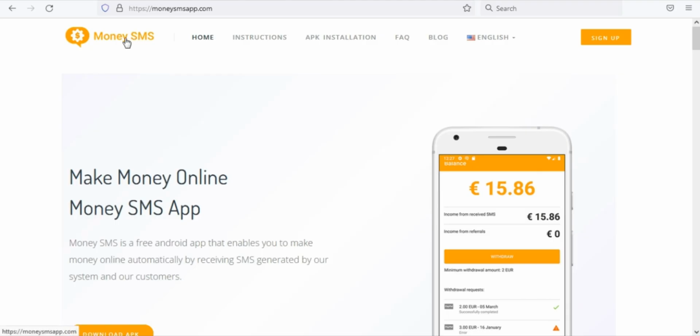Now the next app is Money SMS. This is an exclusive app you can use to make money. This app right here enables you to make money by just receiving text messages on your phone. All you do is provide your info and just get text and make money.